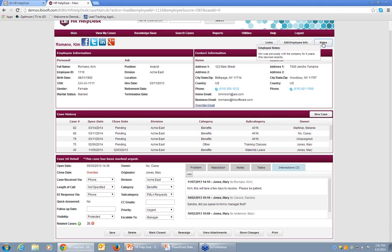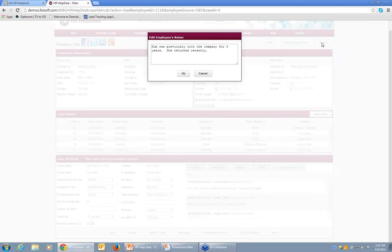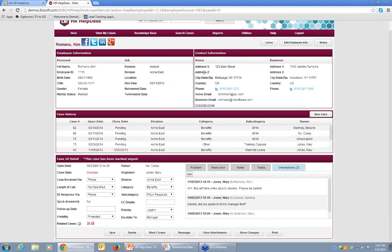And also a nice small but actually important feature is not only can you create free-form notes that are applied to every case, you can also keep free-form notes on the employee master file record. This gives the HR user who's working with the employee some insight into that employee. Maybe this person doesn't speak English well, or they're hard of hearing, or for instance, in this note, Kim was previously with the company for 8 years, she just returned. Nice little feature that's important to HR when you're interacting with the employees.